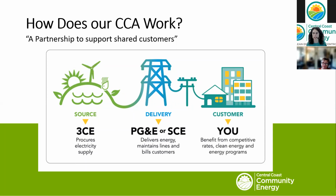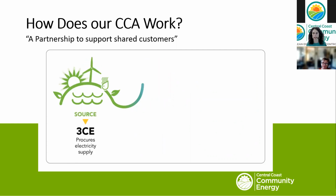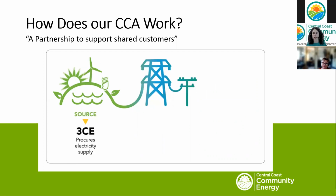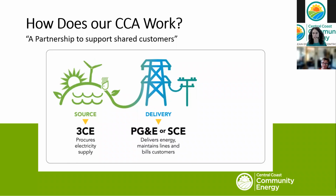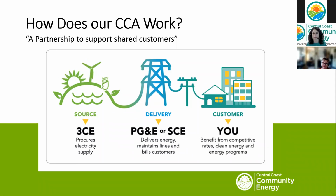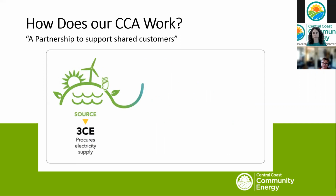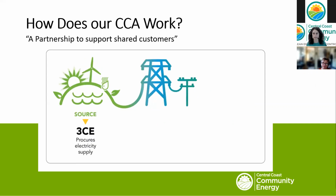Our responsibility as an agency is to choose where the energy comes from. We procure energy that meets the clean and renewable energy goals set by our regional shared community. And then we partner with Pacific Gas and Electric and Southern California Edison to deliver it through their existing infrastructure to your homes and businesses. In this model, public agencies have joined together to create purchasing power so that we can purchase power from the energy market, just as investor-owned utility companies do.